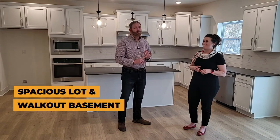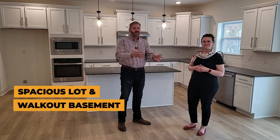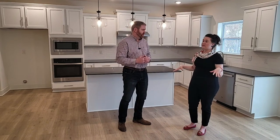This house also has a walkout basement. So you've got daylight windows, but you also have walkout access to the backyard. Speaking of the property itself, we are on a cul-de-sac here, on a wooded site that's almost an acre. So a really large site for Texas Township for being in a neighborhood. Just some really great features.